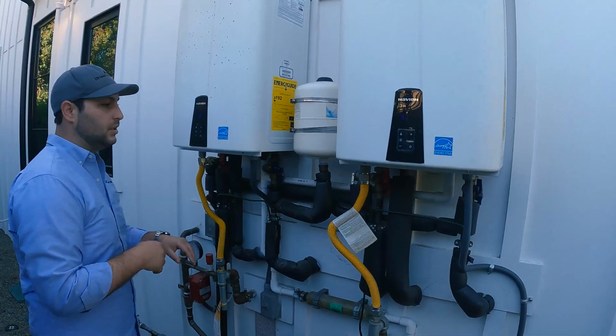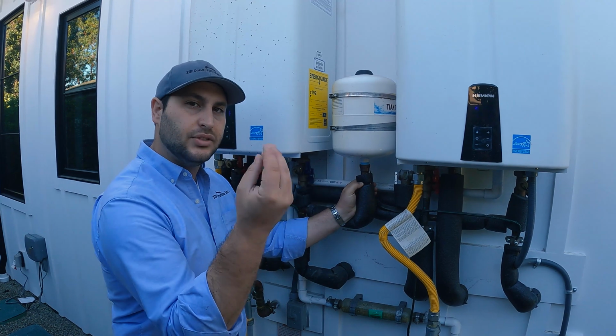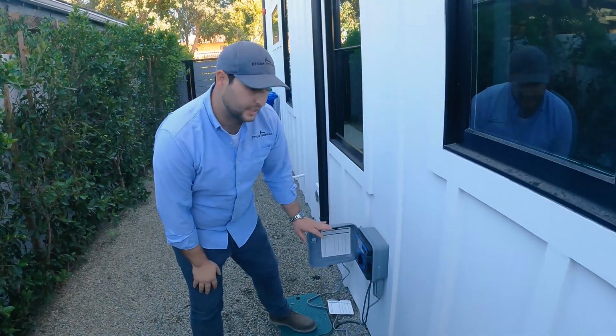This right here is a little cool feature that has nothing to do with inspections, but this catches all that extra air that's in your water lines. Make sure that you're not getting that popping sound in your plumbing. Pretty cool piece. This right here is the irrigation to your home.